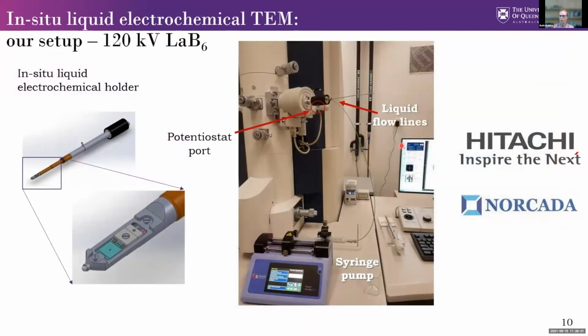So I'll just initially talk about some of the in-situ liquid work that we've done on our 120 kV Lab 6 instrument. This is our holder that's here. We've put it into our 120 kV instrument. We can see that the liquid ports are coming in here, liquid inlet, outlet coming up there. Potentiostat in this instance is connected through to there, and we have a syringe pump there.